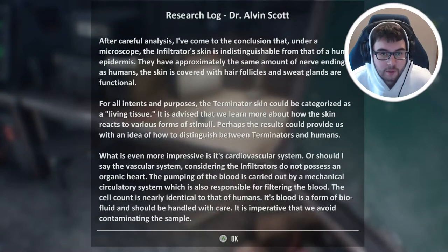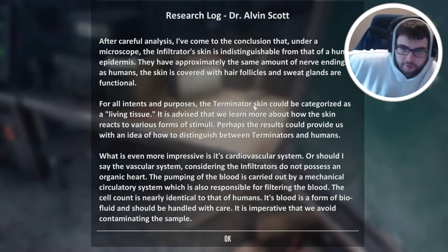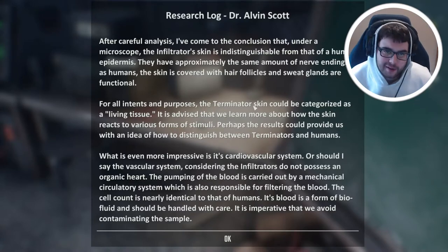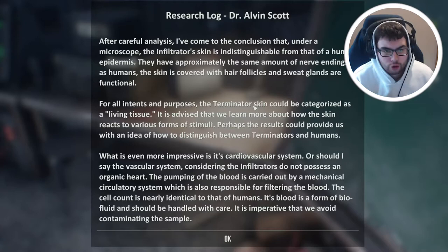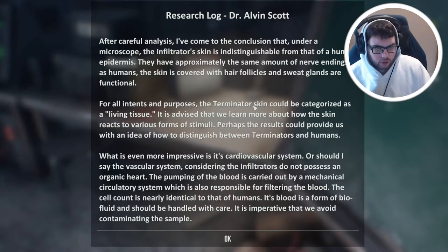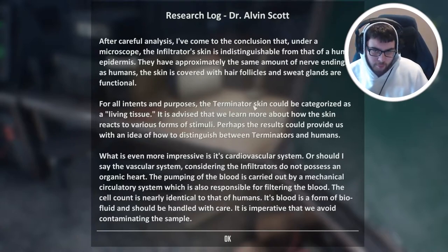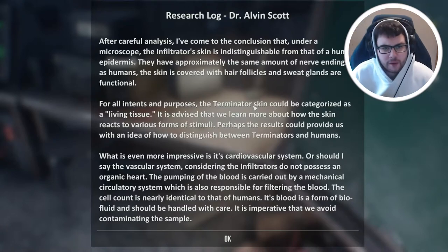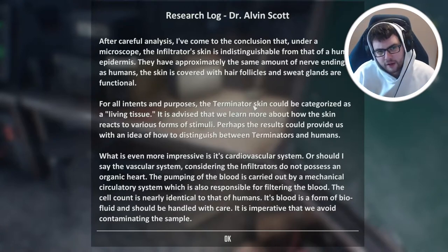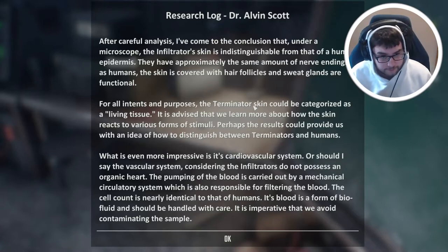After careful analysis, I've come to the conclusion that under a microscope, the infiltrator's skin is indistinguishable from that of a human epidermis. They have approximately the same amount of nerve endings as humans. The skin is covered with hair follicles and sweat glands are functional. For all intents and purposes, the Terminator skin could be categorized as a living tissue. It's advised that we learn more about how the skin reacts to various forms of stimuli. Perhaps the results could provide us with an idea of how to distinguish between Terminators and humans.